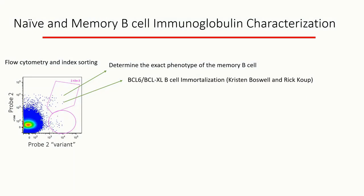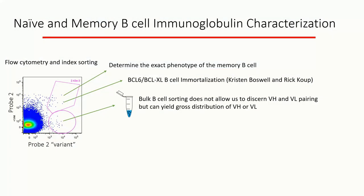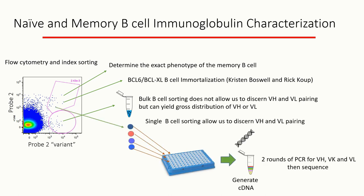You can even immortalize those B cells, and Rick's lab has actually done some great work in using this system to immortalize memory B cells and naive B cells. You can do bulk sorting and just look at heavy and light chains. And we do a lot of this when we're looking at bone marrow in influenza, actually. Or we can do, and this is the workhorse of what we do, single B cell sorting, which allows us to discern paired heavy and light chains from the same cell.